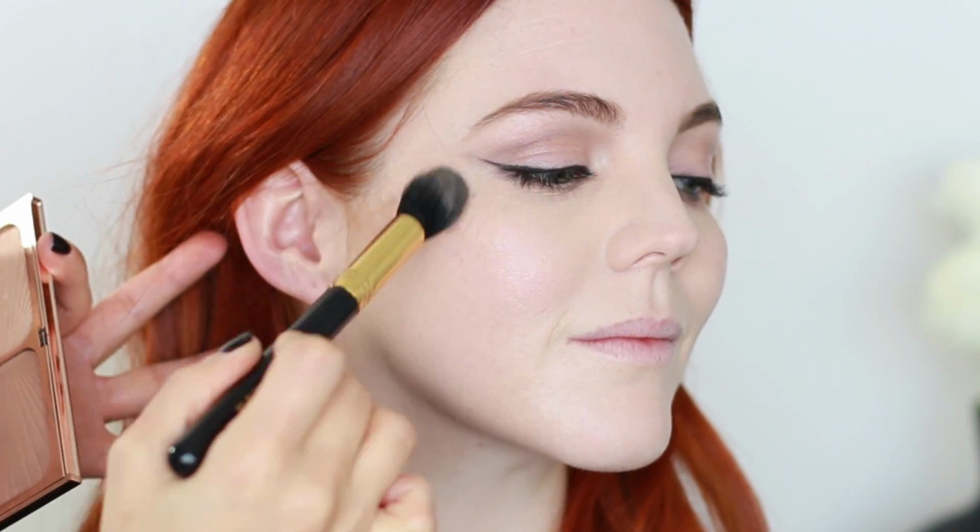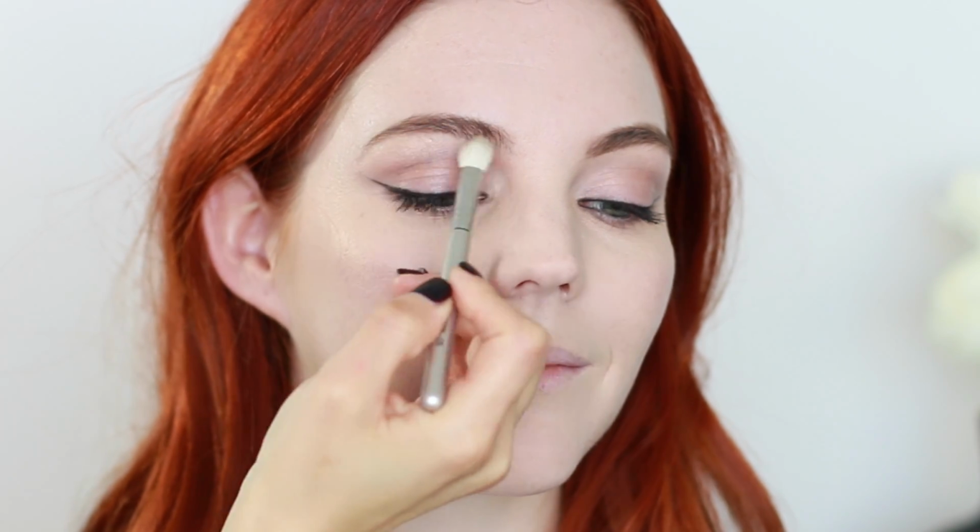And then of course we are going to use a highlighter to give her skin a beautiful glow. This one is the Charlotte Tilbury highlighter, and I'm using the lighter color on the brow bone, high points of the cheeks, and everywhere else I want a little bit of shine. So usually I like to apply it on the cupid's bow and then the tip of the nose.